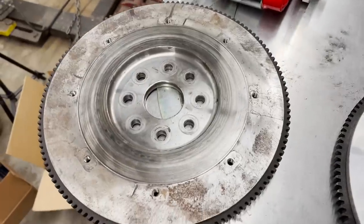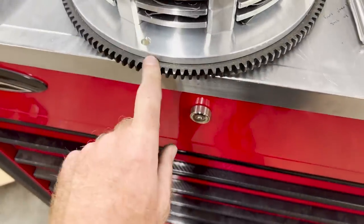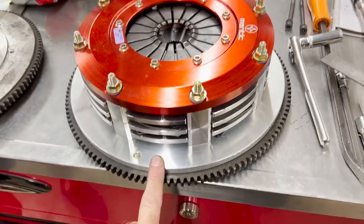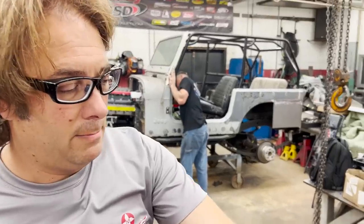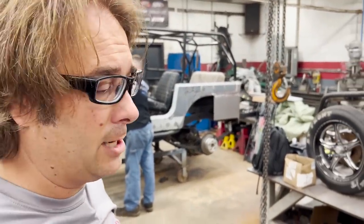Another change we're making is we're going from a steel flywheel to an aluminum one with a pressed on ring gear. And I've never driven anything with an aluminum flywheel, so this will be interesting. Guessing it's going to rev quicker? Yeah, that's the plan. Anytime you can take rotational mass off the back of the engine, it'll tach up quicker and let you put more power to the ground.